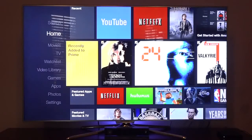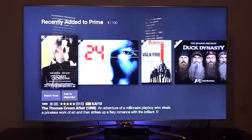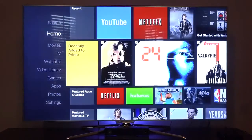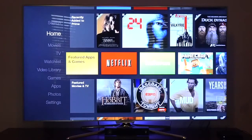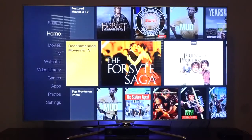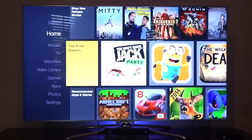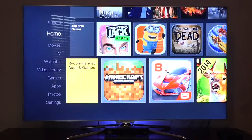Now we also have recently added to Prime, so these are just items that have been added to Amazon Prime recently. They include TV shows and movies. If you're an Amazon Prime customer, you can play those free. We also have featured apps and games, featured movies and TV, recommended movies and TVs, top movies on Prime, top TV on Prime, new releases, top free games, recommended apps and games.